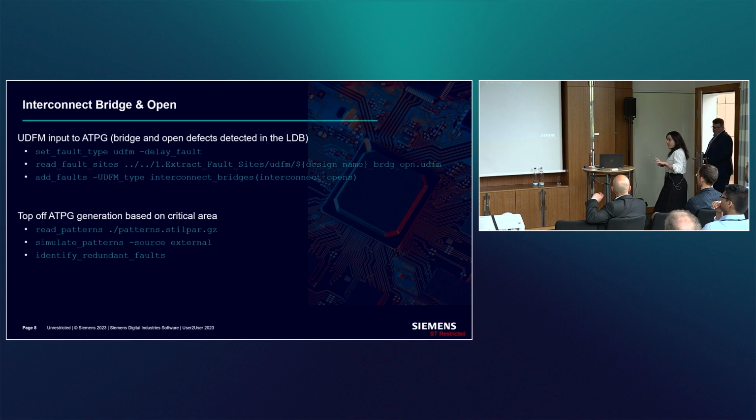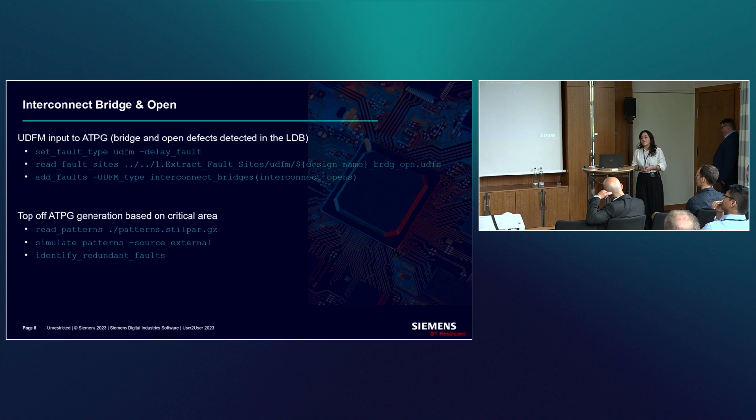And then the UDFM that you will generate, which is kind of a full dictionary, is going to be an input to your ATPG in order to generate the patterns that are going to be in charge of covering those faults, those defects inside of the chip. So once you give this as an input to your ATPG, you will be able to generate the patterns.